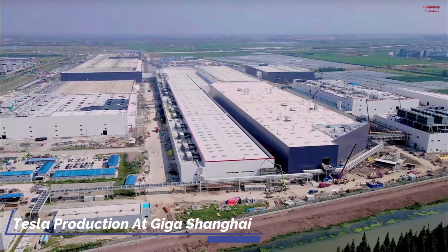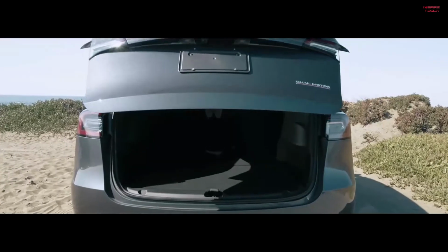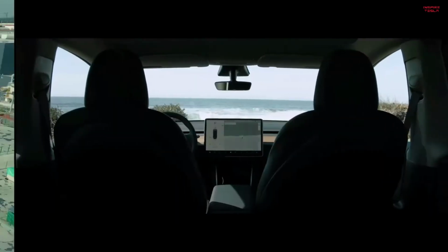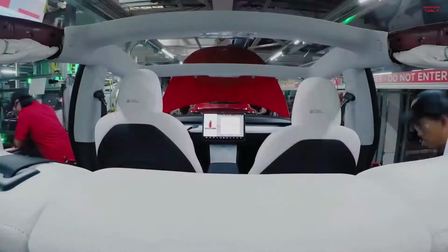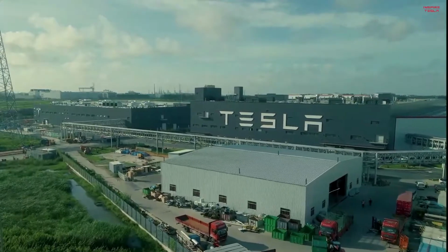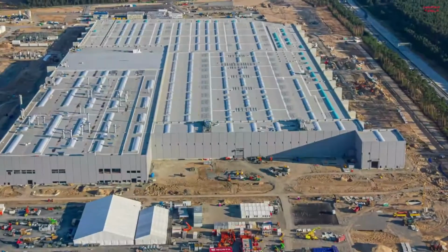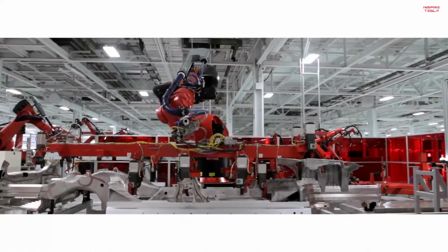Tesla production at Giga Shanghai, fully robotic? Tesla is confidently taking over the world of electronic vehicles. This is the first company that aims to expand its production to all major markets. They have a huge gigafactory in the USA, and they are now using the immense factory in Shanghai, China, as they are also building another huge factory in Berlin, Germany, to deliver cars faster to European clients.